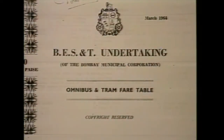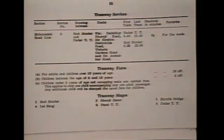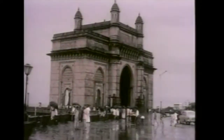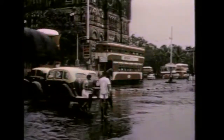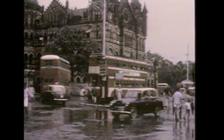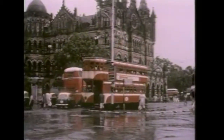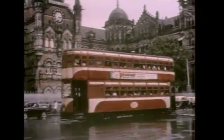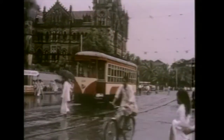The final line to remain was a truncated portion of Route 5, operating every 7.5 minutes between Borribunda and Dadar. These next sequences follow the 5 and 5A when they were still working the full 8 miles from the city centre to King's Circle, by a mix of Pullmans, LCC and Third Avenue cars. In peak hours, 55 trams have been needed.